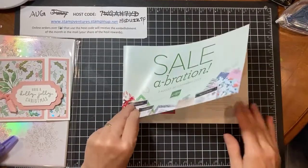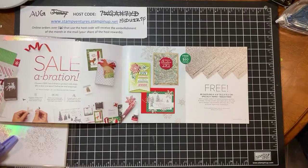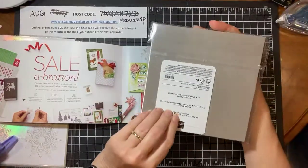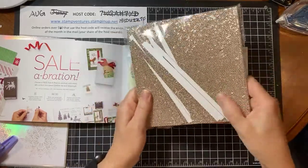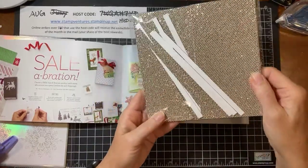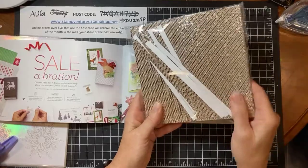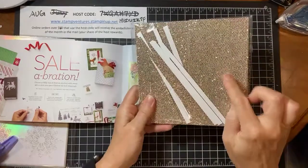Okay, celebration. Here are the items that you can choose really quickly. There is the Bee Dazzling Specialty Paper. It's a 6x6 package of 8 pieces of this dazzling paper, and someone that I saw called it the disco ball paper. This item is only while supplies last.